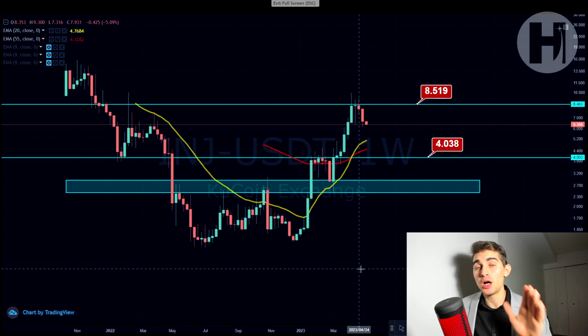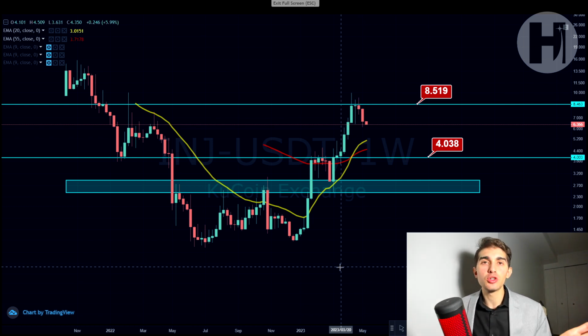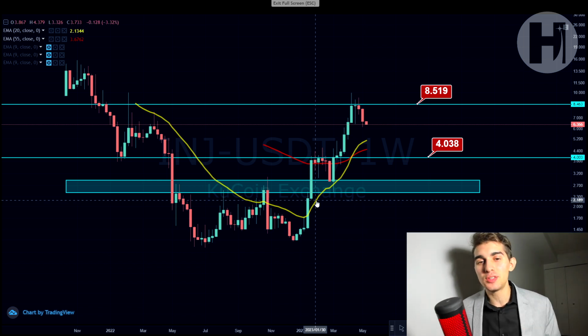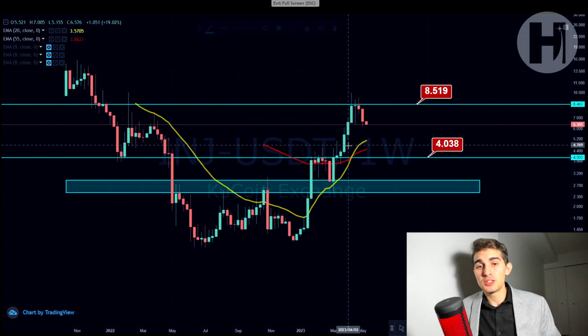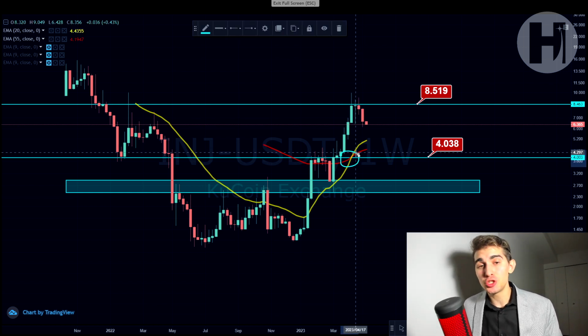Once that happens on Bitcoin's chart, then we can safely say that yes, all of these altcoins will be continuing into the bull market in the next few weeks, or in the next few years, I should say. But other than that, this is a good signal. Obviously, it's the weekly chart. It's a major bullish signal. But without Bitcoin's bullish cross on the weekly chart, this doesn't mean that much to me.